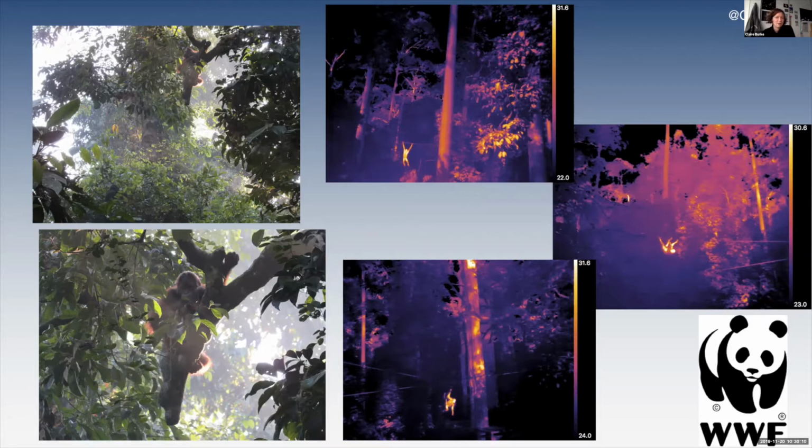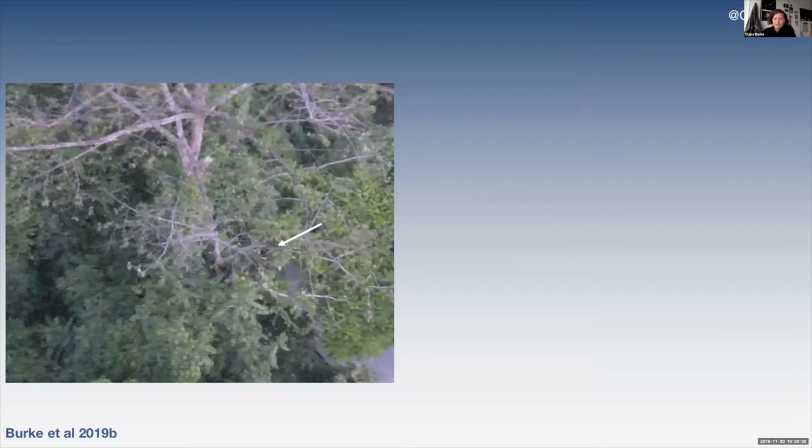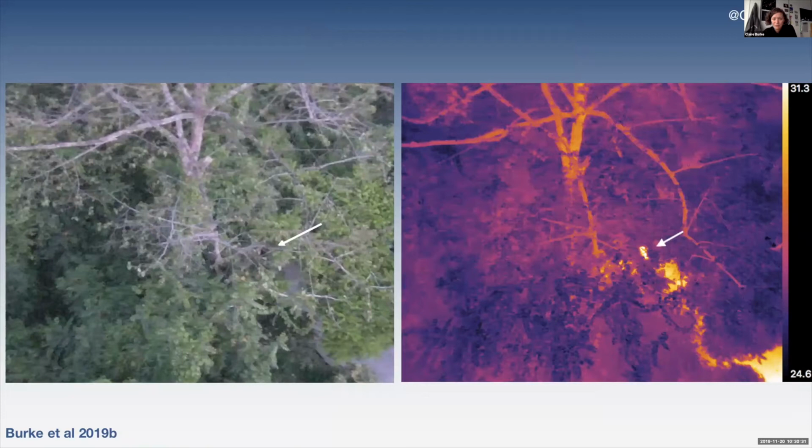Now, the first night that we were there at the Orangutan Rehabilitation Center, this orangutan here was kind enough to build its nest above the car park where we were setting up the drone. So we knew it was there anyway, and as you can see, it's not very obvious even when the drone is quite close to the orangutan. But with the thermal camera, they were really, really easy to see, so we were pleased with this.